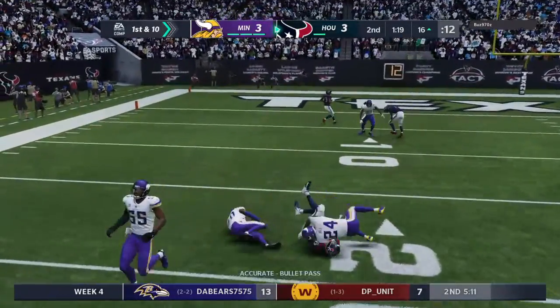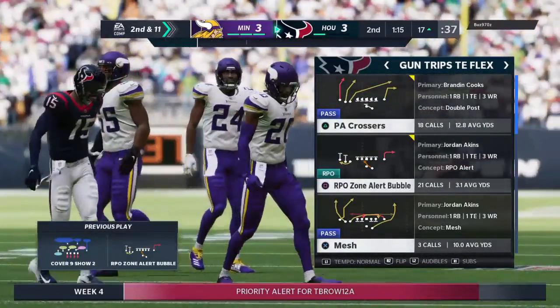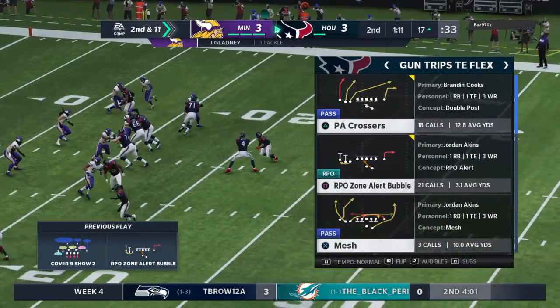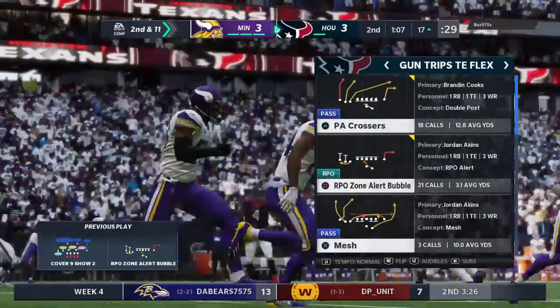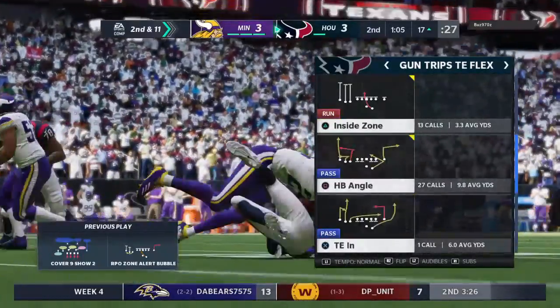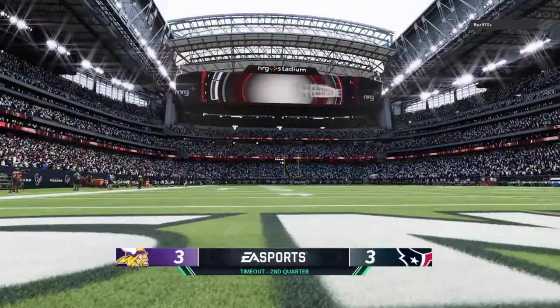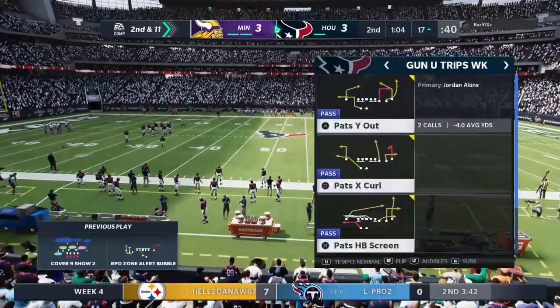A quick throw out wide to Fuller. Man, this play gets blown up. They'll lose yardage. Back at the 17. He was unable to shake free there, and they'll cover him for a loss of a yard. 17-yard line. The Vikings going to signal for the first of their timeouts. So as they take it over, we step aside.